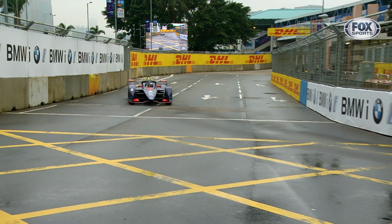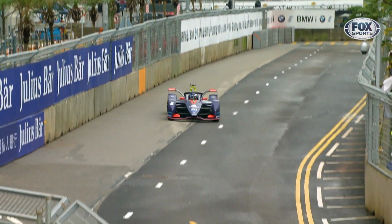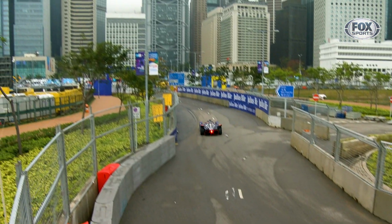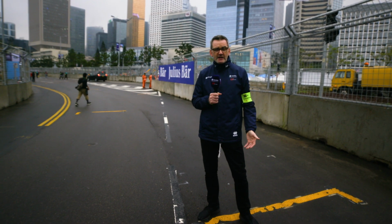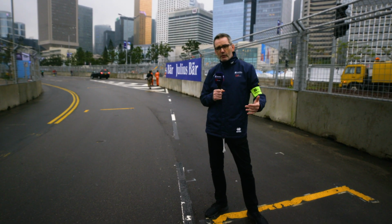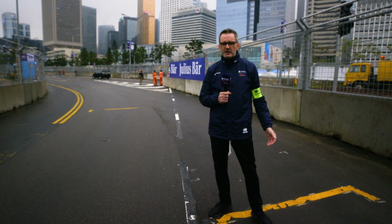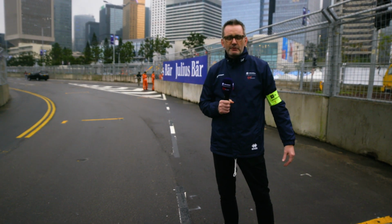So out of turn 6, we're into turn 7 and 8, which are fast left-handers. They're the quickest corners on the circuit. Then you're into 9, which is another roundabout, which is a right-hander, before here into the last corner, turn 10, a sweeping left-hander, and this is the last corner. Here last year, a few drivers spun it. I think Jev even spun across the line on his qualifying lap. So it looks quite wide, it looks quite fast, and it looks quite safe. But in actual fact, it's really quite tricky. That then takes us across the start-finish line, which will end the lap of the Hong Kong E-Prix.